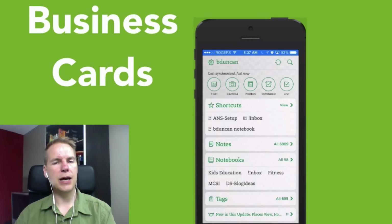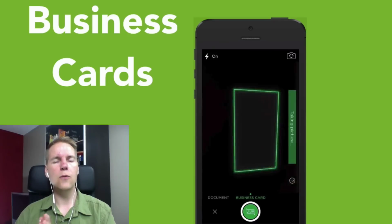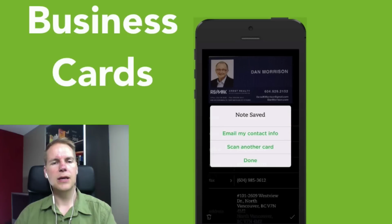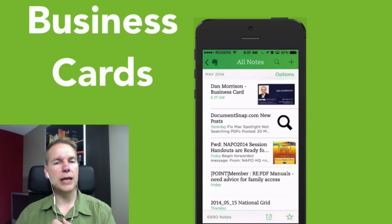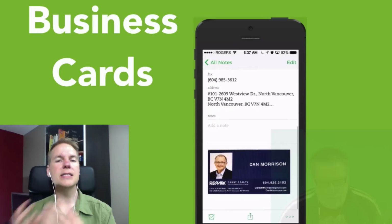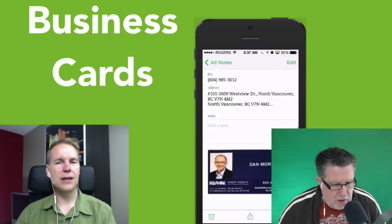Now, where this really shines is with business cards. And unfortunately, this feature is only available on Evernote for iPhone. Hopefully, it will be there on Android soon because I use this all the time. So what you do is fire up the camera and set it to business card mode. You just hold your phone over the card and it will automatically capture the card, look the person up on LinkedIn, pull down whatever information it can find from LinkedIn, and then save it as a nicely formatted note to Evernote. So as well imported into LinkedIn.